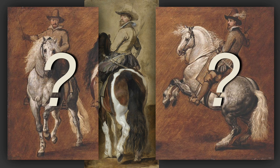The dapple gray horse in profile on the right has been discovered in a private collection in England, having also been overpainted with a landscape. The location of the frontal horse on the left currently remains unknown, but was previously in the collection of the Earls of Porterlington in England up to the mid-20th century.